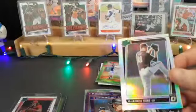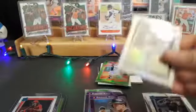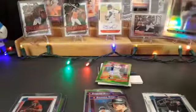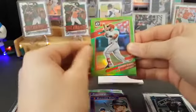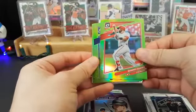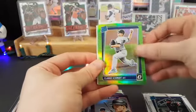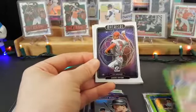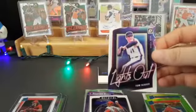Rated prospect, Mackenzie Gore on the silver. Slide Mr. Gore up there, and into our lime green. Nice. Lime green, we've got for the Reds, Eugenio Suarez, followed by Gleyber Torres of the New York Yankees. Also for the Yankees, rated rookie, Clarke Schmidt. And for the rival Red Sox, rated rookie, Tanner Houck on the lime green. Nice mythical, Shohei Ohtani for the Angels, and finishing out with Lights Out, New York Mets, Tom Seaver.